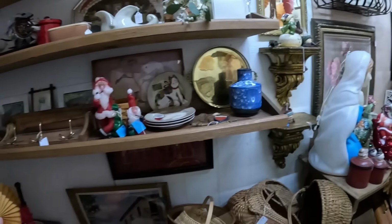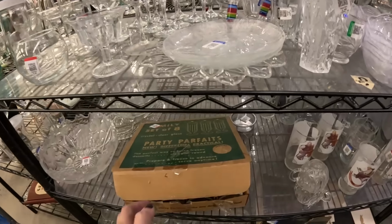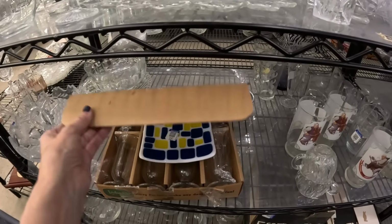Oh, we have all the colors going on. So pretty. Raw milk bottle. I would imagine this is newer because it says raw milk. Back in the day, I don't think they talked about raw milk as much as they do now. I think farmers just drank milk from the cow. They didn't consider whether it was raw or not. It just wasn't pasteurized.